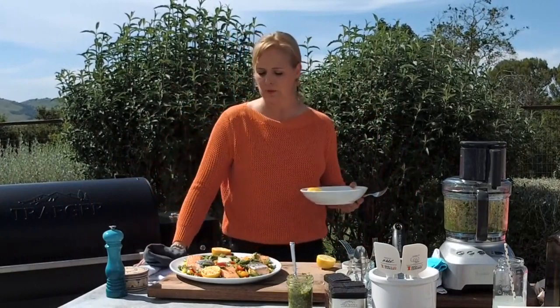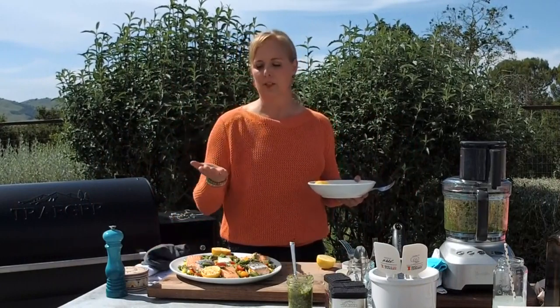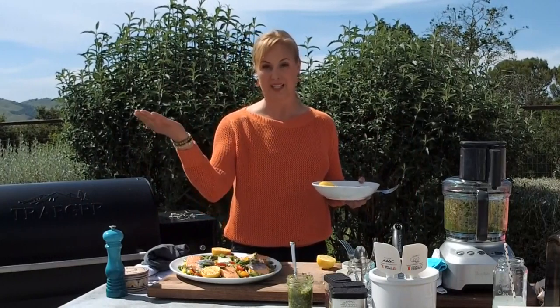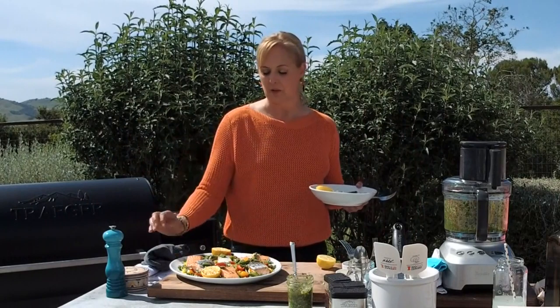Oh, absolutely. What meat? Well, you could do it with chicken very easily. You could do it with chicken breast or chicken thighs. If you did chicken breast and you wanted it to cook really quickly, I would do it off the bone and I would cut it in half horizontally so that it would cook really quickly. Or you could cut it into smaller pieces and do that.